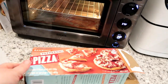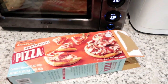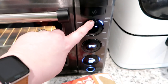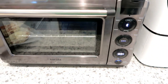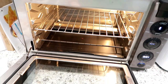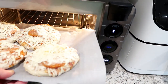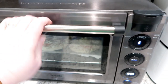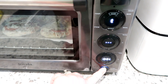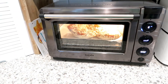Okay, so I decided I'm gonna cook these little pizzas from Trader Joe's, and you're supposed to be able to scan these with the Tovala oven. Oh, it worked. Surprising. Let me just put it in there. I feel like I better move that down. Okay, and then start. That automatically sets it. Cool.